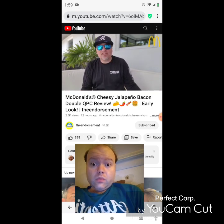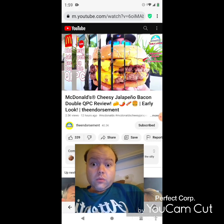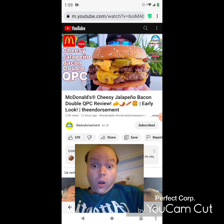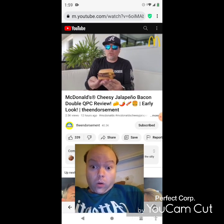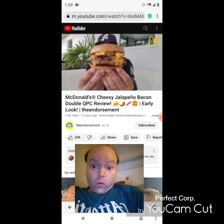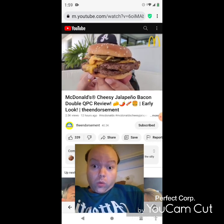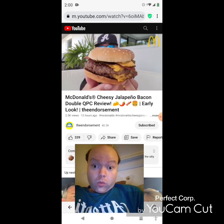Again, it's called the cheesy jalapeno bacon quarter pounder. It has 100% fresh beef patties, two of them, two slices of melted American cheese, thick cut applewood smoked bacon, pickled jalapeno slices, and it's topped with a creamy cheese sauce. You heard that right. A creamy cheese sauce from the folks over at McDonald's. That's almost unheard of, but check it out right there in all of its quarter pounder glory, double quarter pounder, I should say. So we are going to get into it.